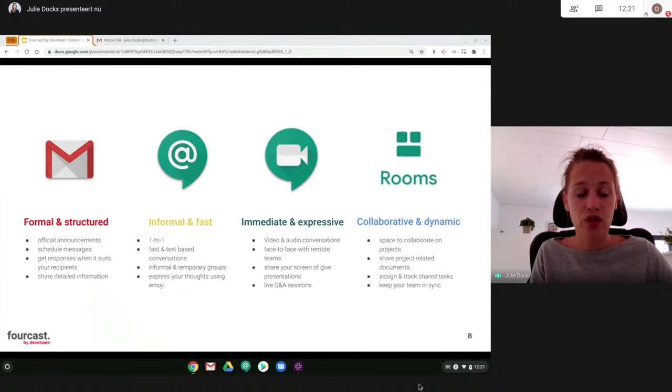So within chat, you can just have a one-on-one chat, but rooms are specifically created to collaborate with teams based on project, based on topics, and actually to share only project-related documents. You can even in those rooms, and functionality that I very much love is to assign tasks and to share the files and keep them in sync in this room. So in order for you to have a view on how all of this works, I'll quickly have a demonstration with Charlotte being available as well.